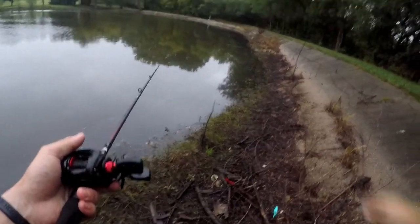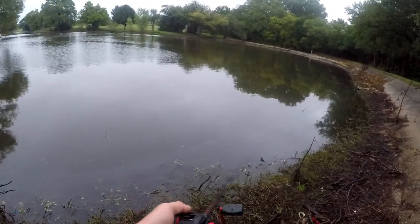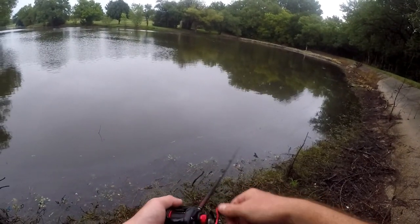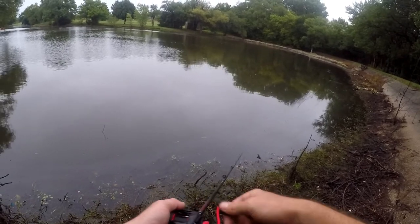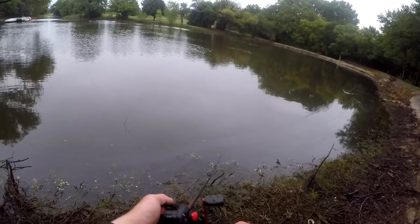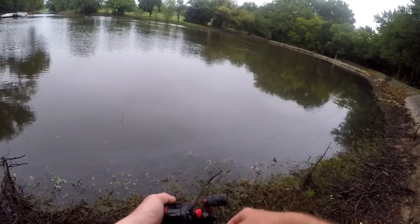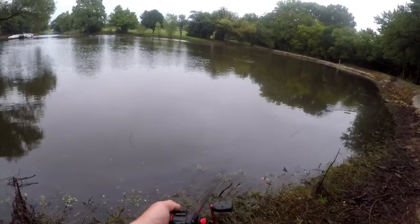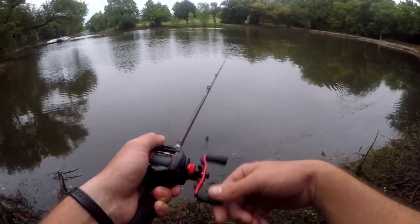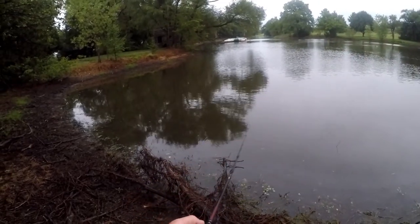And I'll work it. This is what parallel casting does. It keeps it in that strike zone longer, like I was talking about before. And you just wait for something to blow up on it. This side is normally where the bigger bass like to lay out, hide out. This is where we've caught our biggest bass, right outside of that creek and towards the deeper side over here. So hopefully we can get something to come out.